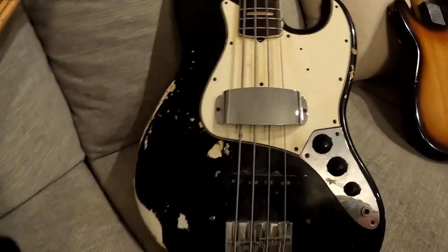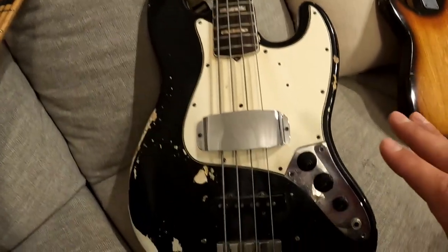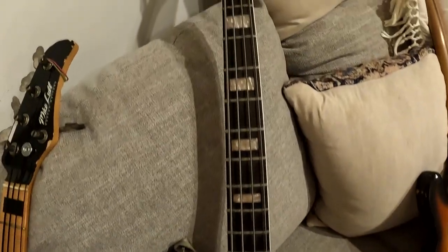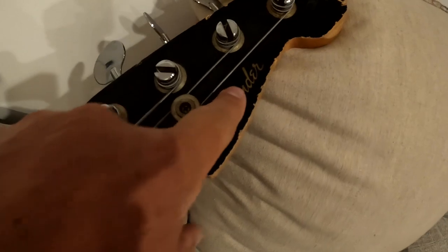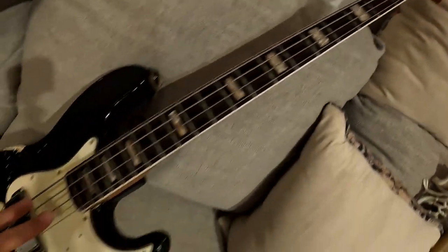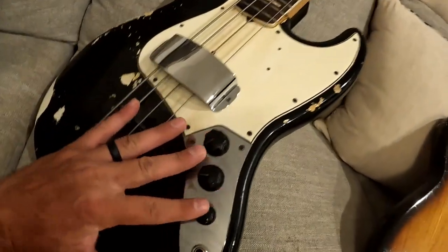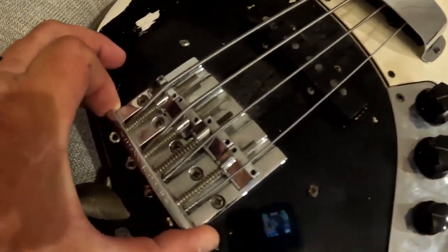My second bass here, I bought this bass at a pawn shop in Montana for $1,000. This is a 1966 Fender Jazz Bass, custom color with the custom color headstock. The black on black. These are the original pickups, pots, everything. The only thing I've done to it is I put a badass bass bridge in it, because I did a lot of recording with this bass and I needed the intonation to be on.